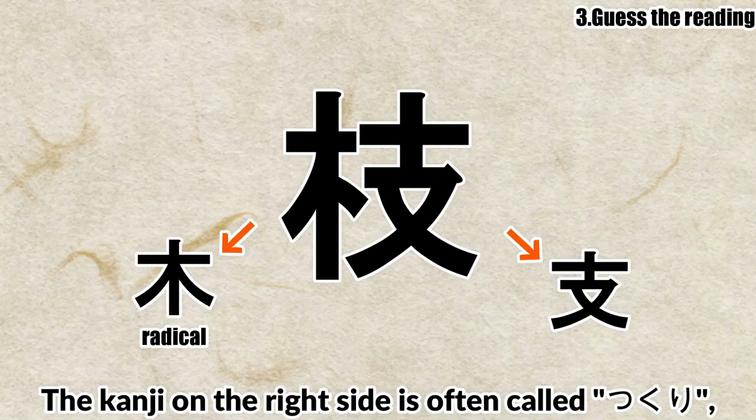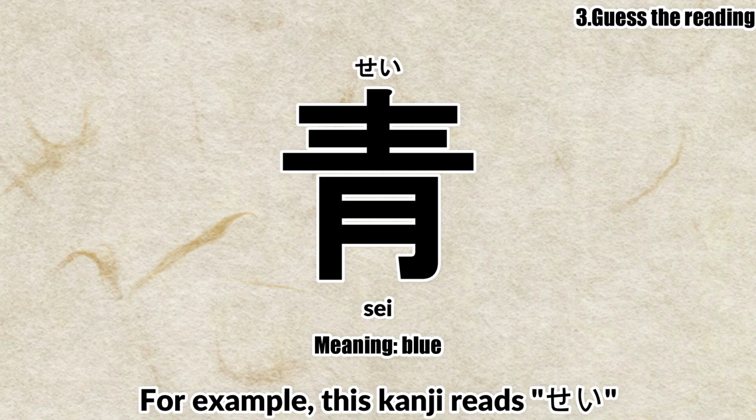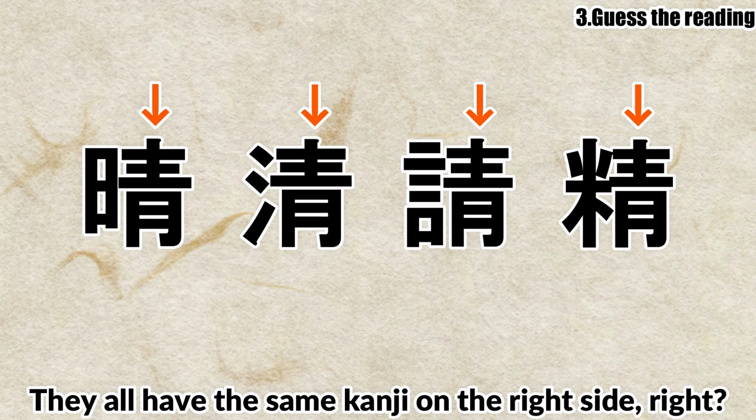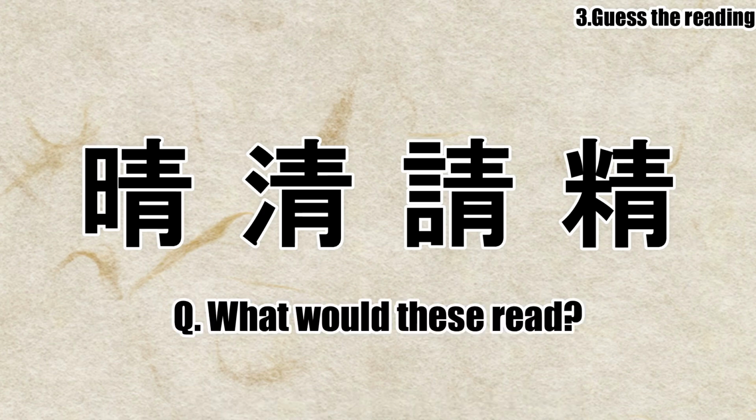The kanji on the right side is often called tsukuri, and the reading of this tsukuri can be the reading of the kanji as it is. For example, this kanji reads say, and I want you to look at these kanji. They all have the same kanji on the right side, right? Then, here's a question for you. What would this read? The answers all read say.